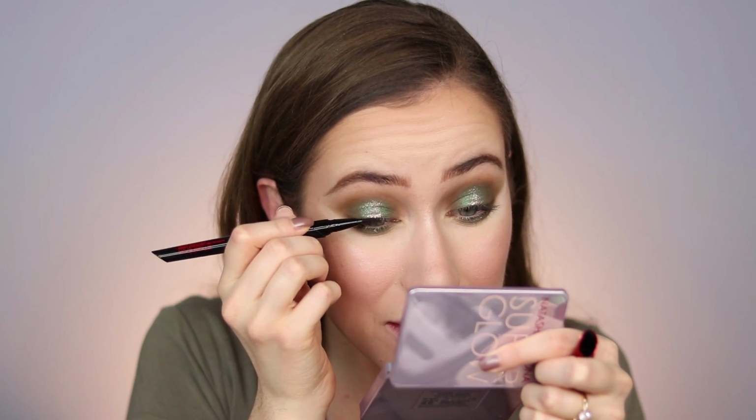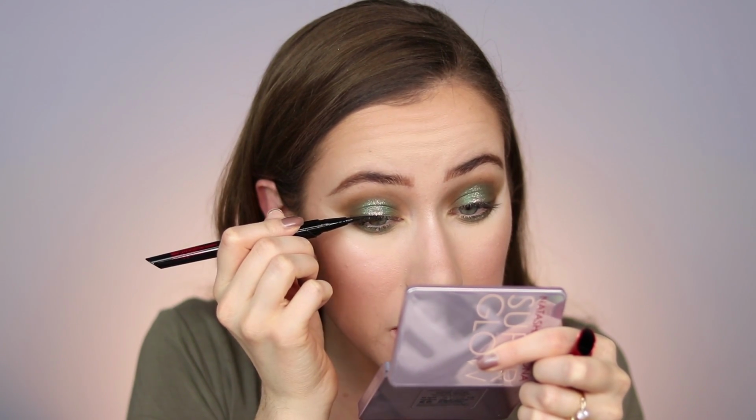Alright, for eyeliner I'm going to be using the Smashbox Always On liquid eyeliner. This won an award for being one of the best long wearing eyeliners. I've actually had this in my stuff for a long time as well and I don't think I've ever used it. So I'm very excited to. It has a felt tip and I'm just going to do a little wing. Actually, I'm not going to do a wing.